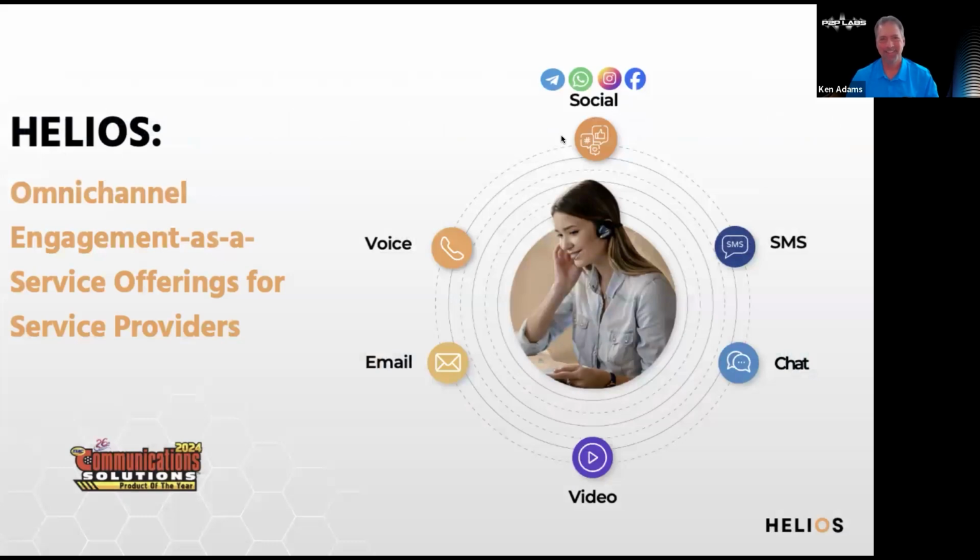There we go. So Helios is an omnichannel engagement as a service offering for service providers. And we took a little bit different of a stance here. We actually wanted to bring the enterprise type features down to the small and medium businesses at a very affordable price rate, keeping high margins in mind for our service provider customers. So what we do is we integrate social channels, SMS, chat, video, autonomous AI bots, email, and voice from the PortaOne platform, all into a single pane of glass within Helios.